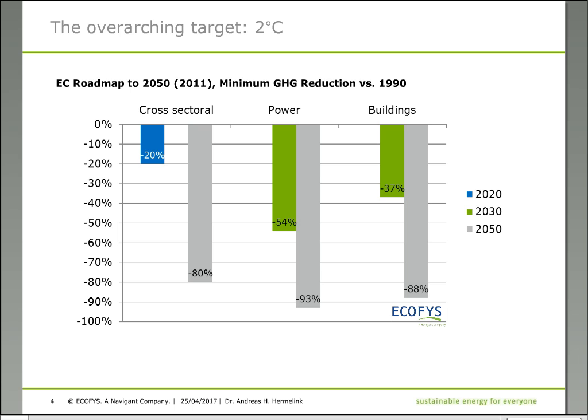So the EC roadmap, I will just briefly remind you of the very ambitious targets the EC roadmap to a low-carbon economy has set some years ago. You can see here on the left side the overall greenhouse gas reduction target compared to 1990. It's 80% until 2050 in a cross-sectoral view for the overall EU economy. And then we have also the two sectors which are to provide the highest savings, which is the power sector, and of course, in the context of this session, the building sector. The building sector is to achieve 37% CO2 reductions until 2030 and even 88% reductions until 2050.